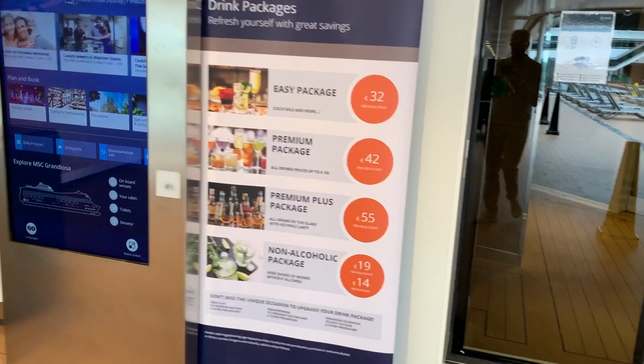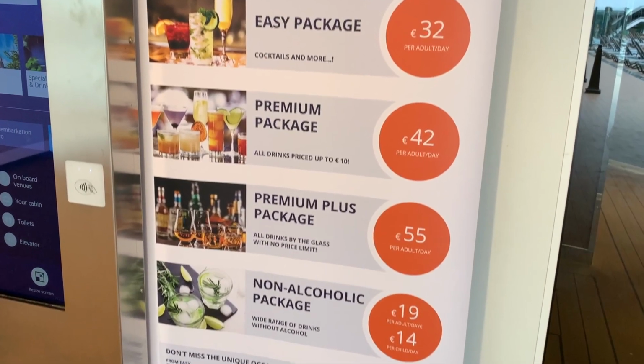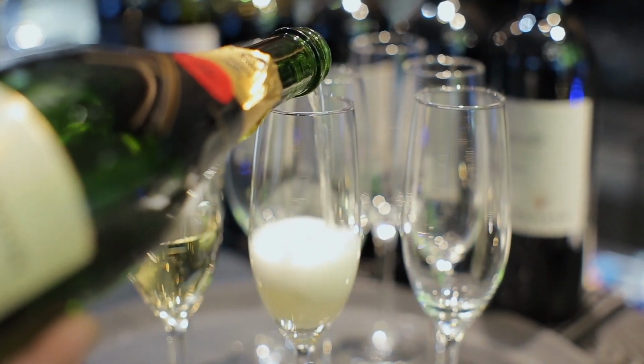Absolutely. Now, whether you bought the drinking package when you first booked your trip or your first day on board, no matter what, you will be encouraged by the onboard staff to upgrade your package to a more premium version. And most of the time, the upgrade is just not necessary unless you prefer one of those premium brands of spirits or wine. So again, be careful and do your research.